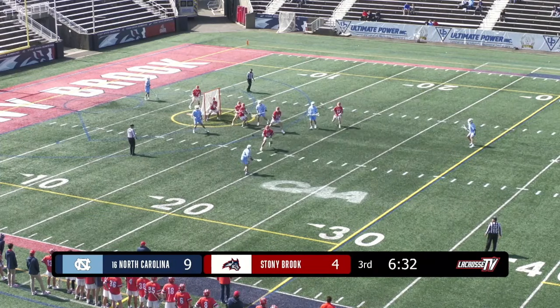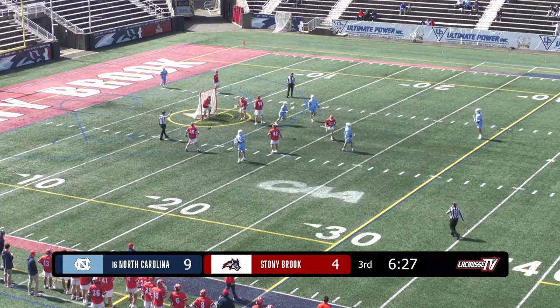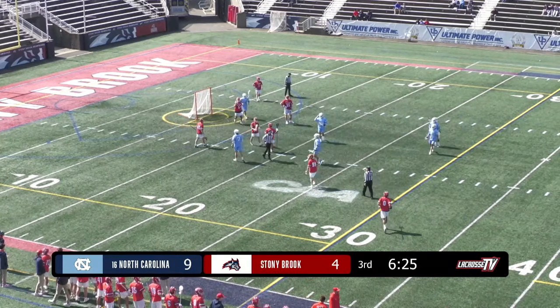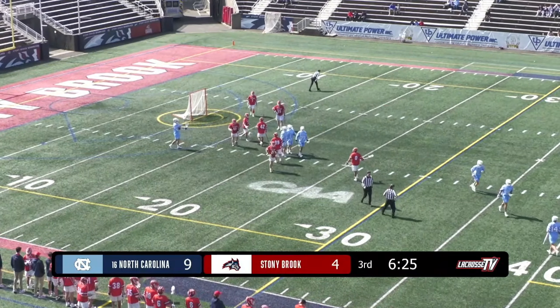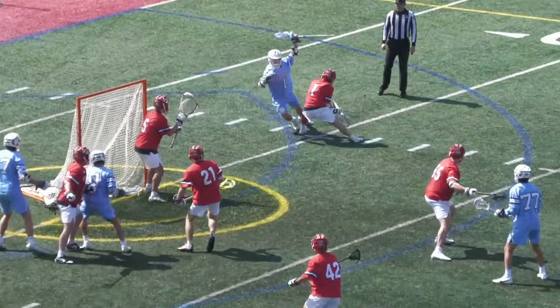Now, a cut to the inside. Moves back out as there wasn't anything open. But really slick pass there from Carolina. Not able to finish. It looks like they'll be man up yet again. Yes, indeed. A 3rd penalty for Stony Brook.